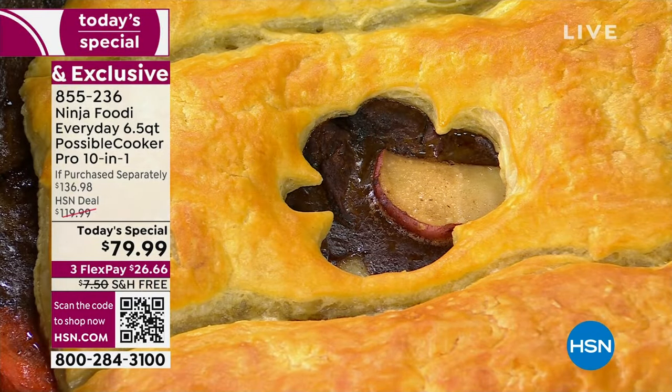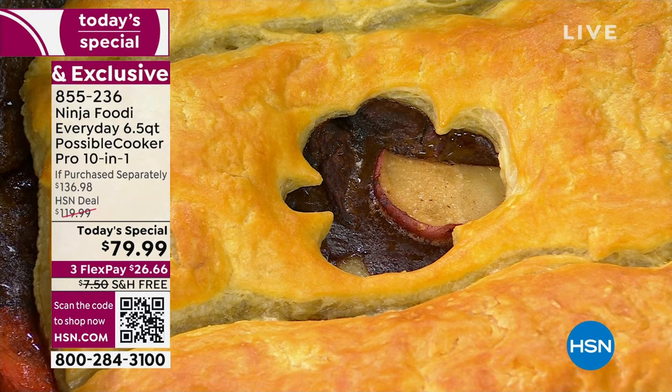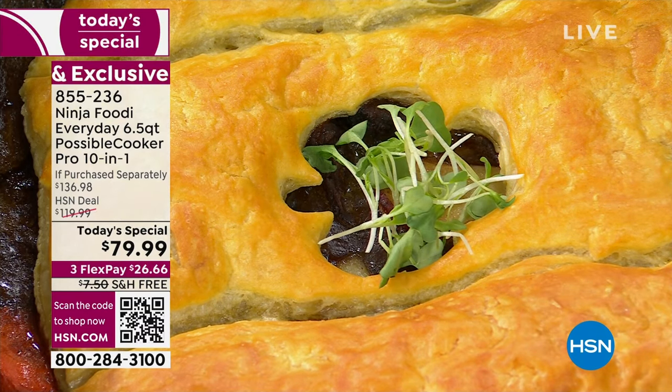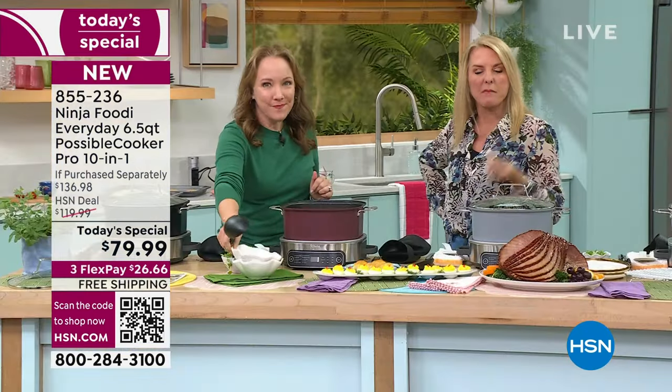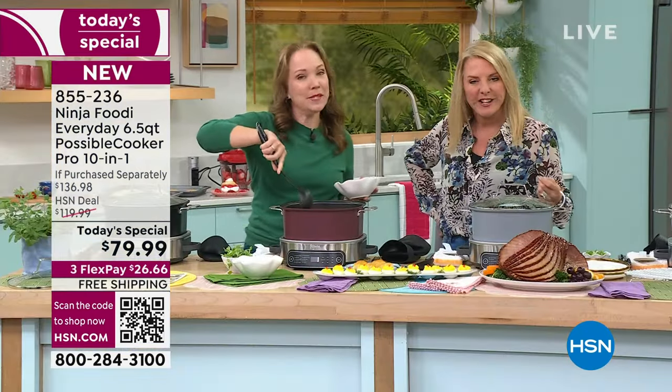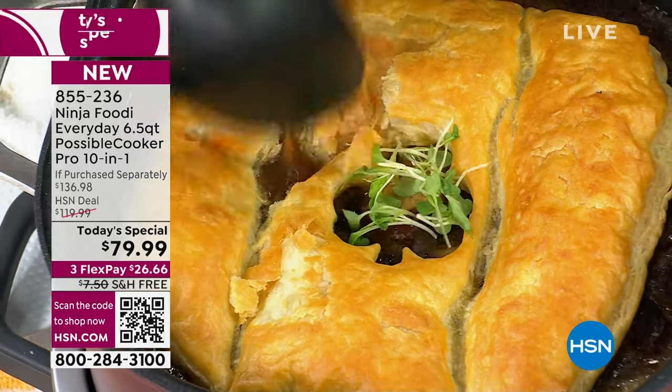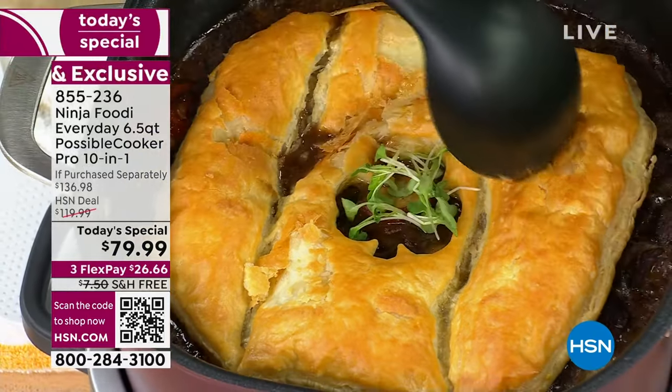Let me put a little clover there. Hold on. Is stay warm. Yep. Stay warm function. You know how crucial that is, because it's going to keep it warm, the perfect temperature, without overcooking it. Absolutely. So if you have everybody coming over for St. Patty's Day, and you guys eat in shifts, or you're doing a buffet, yeah, I love it.